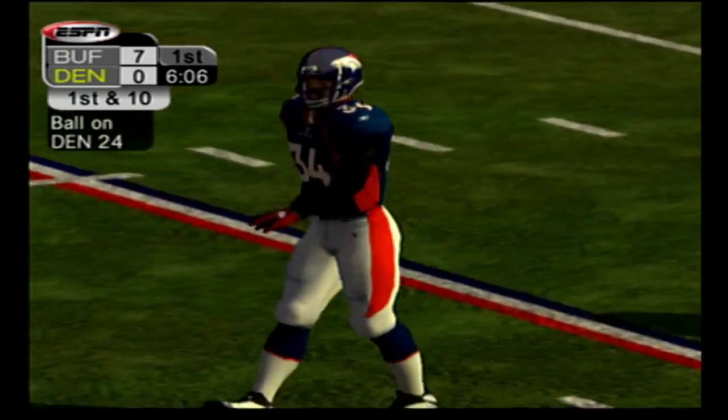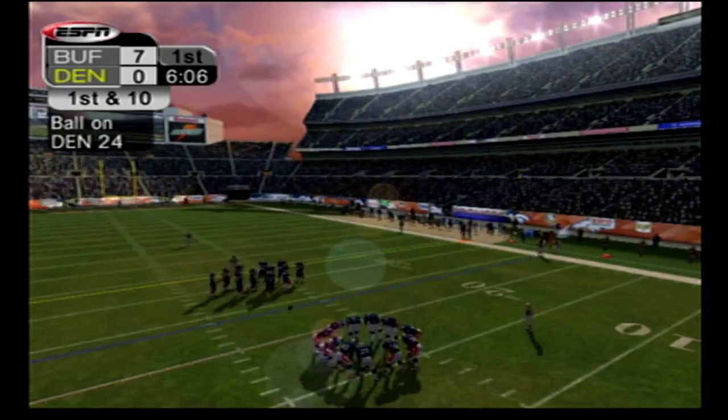Ruben Drones was able to find some weak spots in the defense. Got a good run back off that kick.